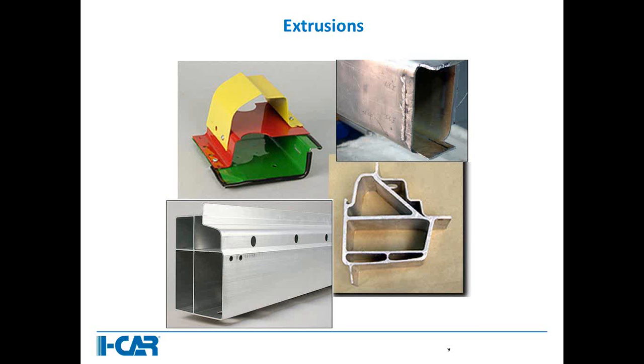Here we have a host of extrusions, except the yellow, red, and green component, which is a steel rocker panel cross-section. The reason we have that on there is to give you a comparison between traditional steel construction, where we would have an outer rocker panel, perhaps an inner reinforcement, then an inner rocker panel, and the other three pictures on the screen, which show three different extrusions, two of them with inner walls. The upper right-hand picture is actually a Corvette frame rail, and that's a hollow extrusion.